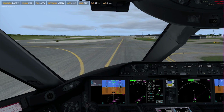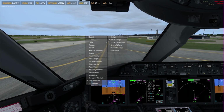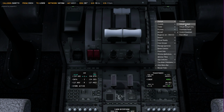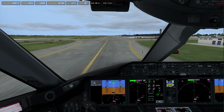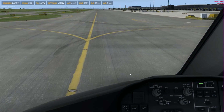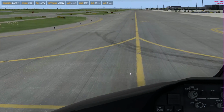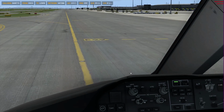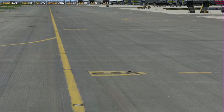Vienna Tower, Speedbird 719, I'm sorry, we're just a bit lost here. Can you confirm this is Taxiway Lima for us, please? Speedbird 719. Lima is okay to gate Delta 23. Roger, Lima to Delta 23. Could you give us a bit of help, please? I'm a bit lost around here. Speedbird 719. Speedbird 719, no problem.